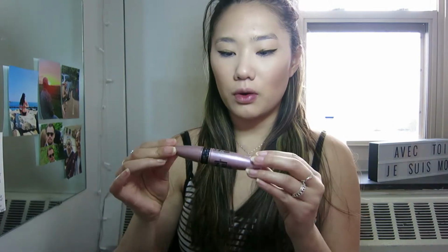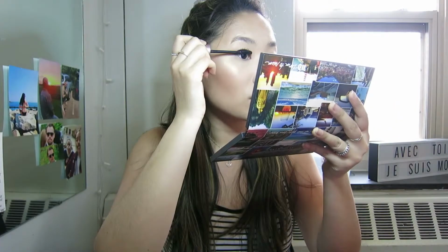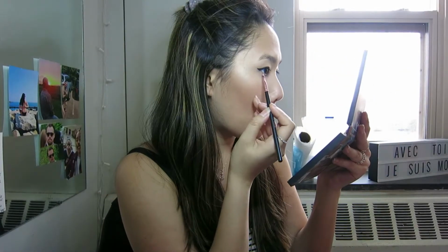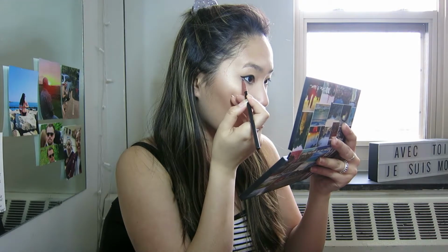But now what I'm going to do is just go in with the Maybelline Lash Sensational Mascara and just pop that on my upper and bottom lash line. Trusty mirror here. So that just accentuates my bottom lash line. So what I'm going to do last is take the color Jet from this Urban Decay Born to Run palette, and I'm just going to go underneath the lash line a little bit, just to bring everything together.